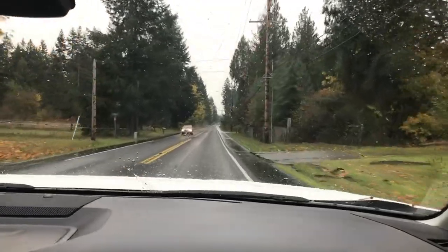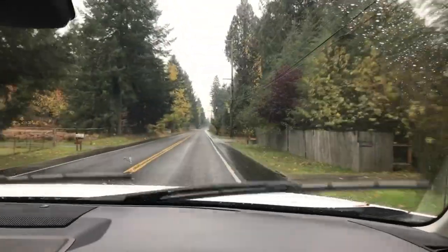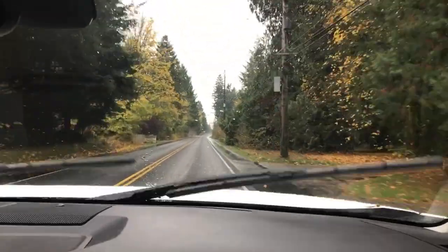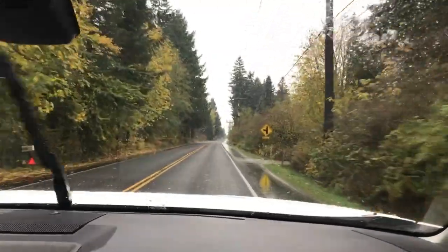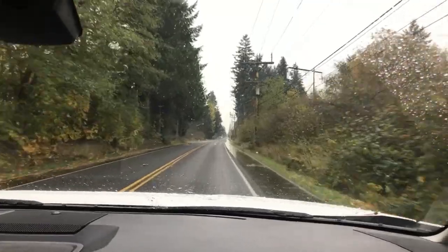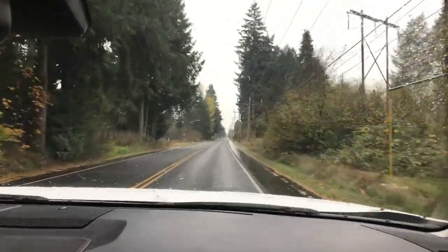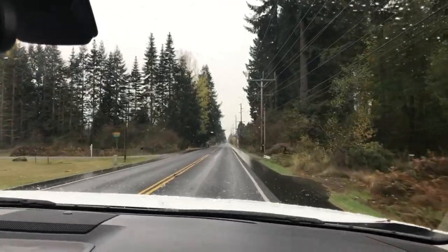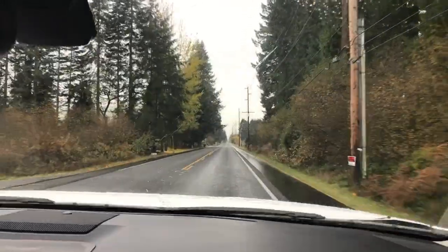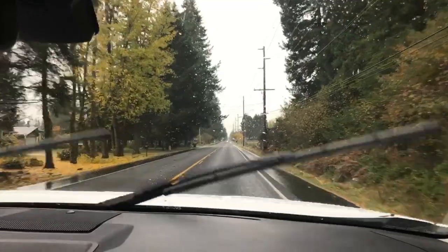So, you know, yeah, we're in a big rig. It's very, very leisurely though. You can kind of relax while you're driving it here. It has a big engine, so you're going to be comfortable doing anything that you need to do in a truck.